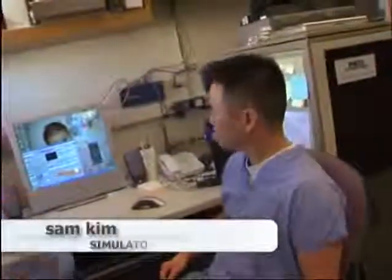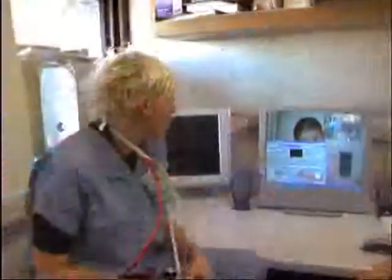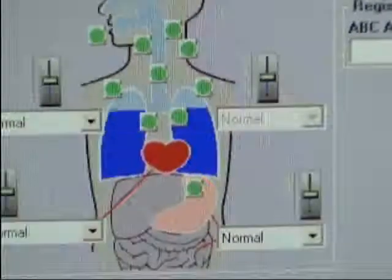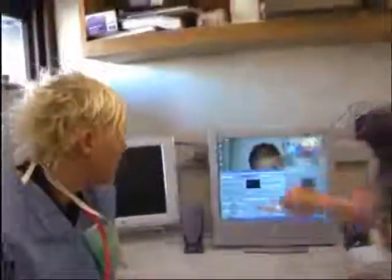Sam, tell us what we're seeing on the screen right now. Basically, this program right here is running the mannequin that's next door. So you control everything that the body goes through. Exactly. We control its breathing rate. You can see his lungs going up and down right here. This is his blood pressure right here. And this is all accurate and in real time? Real time. It shows on the monitor up here.